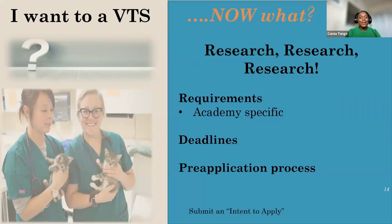So now you decide, okay, I want to become a VTS. If this is something you want to work towards, what would be your goals, or what would be your next step? My biggest advice when it comes to becoming a VTS is to do your research, your research, your research. Every academy and every specialty has different requirements. Although some of them are fairly similar, you definitely want to do your investigations by getting involved in your national association, connecting with those specific academies, and going onto their website to figure out what is required for you to become a member of that specific academy.